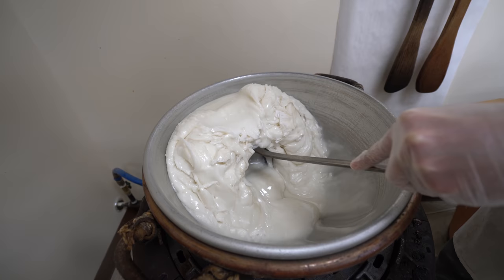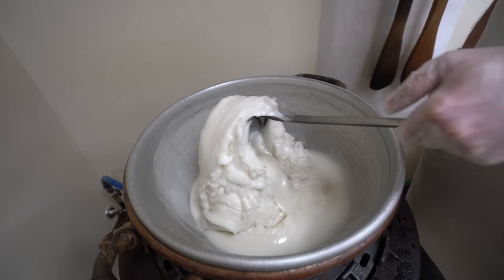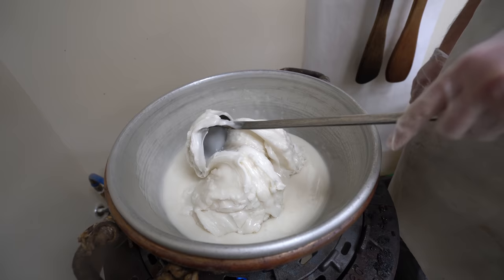Do you guys do this by temperature or just by how it looks? At this point, I don't really have to check the temp until I get closer. But we're definitely trying to aim for at least, it used to be 130, but now we're trying to get to 140. Just helps it drop a little bit easier.